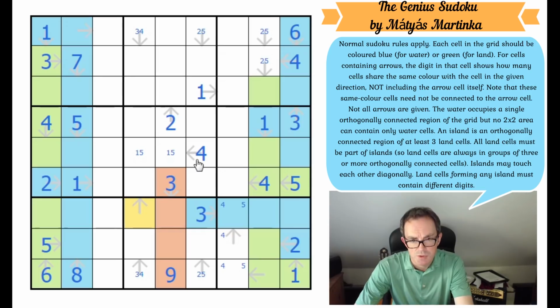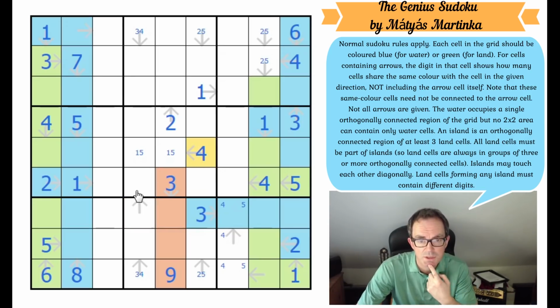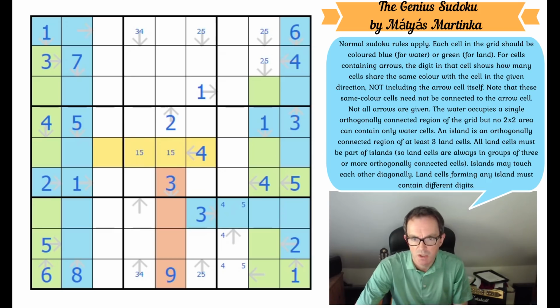That's a little bit interesting as well. Look at this 4 clue. This 4 clue implies that whatever parity this one is, it has to turn those 3 squares to its parity. So those 3 squares all have to be the same parity. Let's keep a record of that.